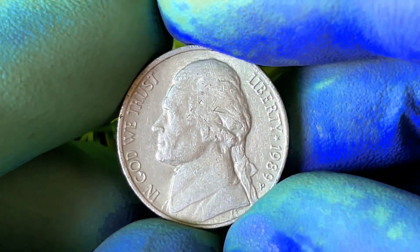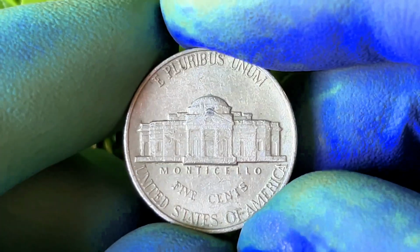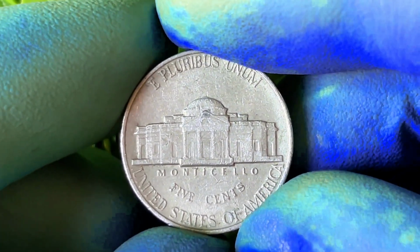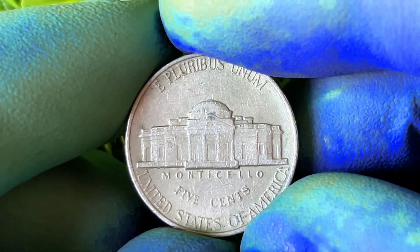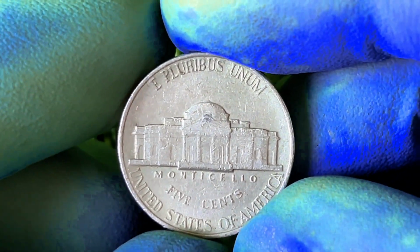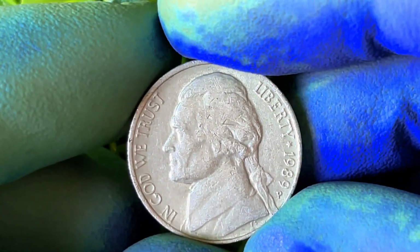That nickel was later valued at $1.60 million. Take a deep breath. Let that sink in. A 5-cent coin, the kind you might find between your car seats, worth over $1 million. There are likely more out there. You could be holding one right now without realizing it. Let's walk through how to know if your 1989 P Jefferson nickel might be the one.